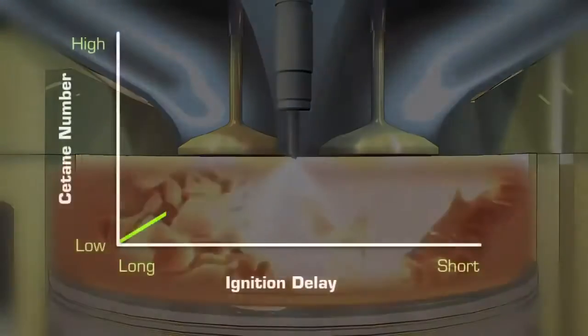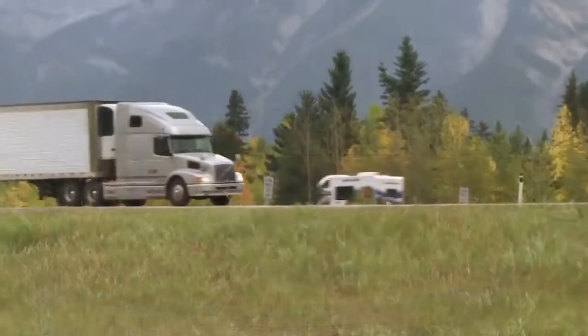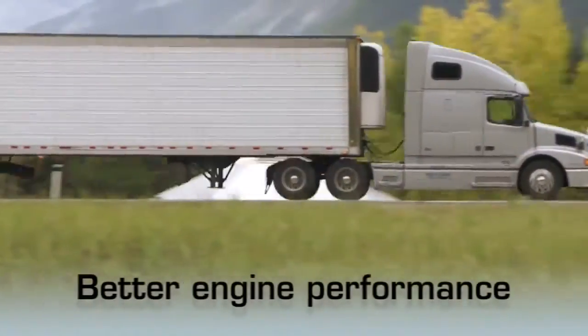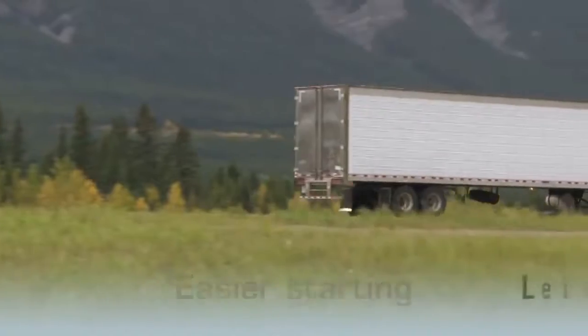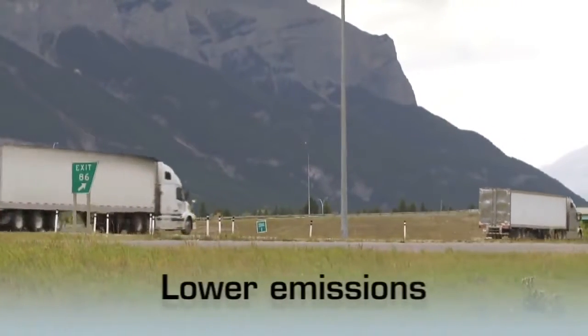Fuels with higher cetane numbers have shorter ignition delay and combustion begins sooner. And as a general rule, these fuels offer better engine performance. This can lead to easier starting, less white smoke on startup, less noise, and lower emissions.